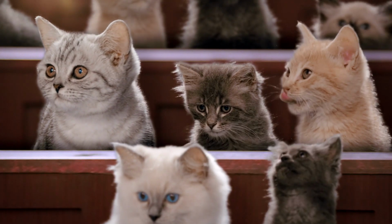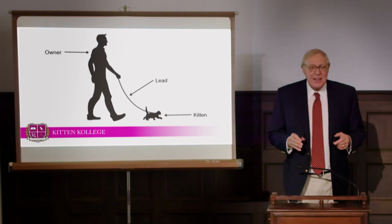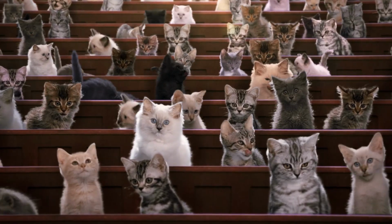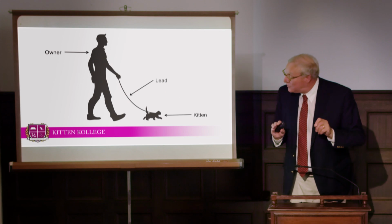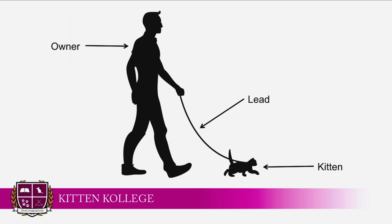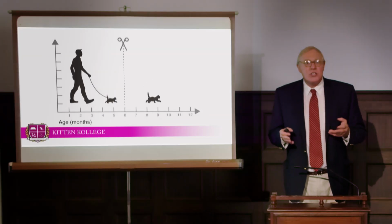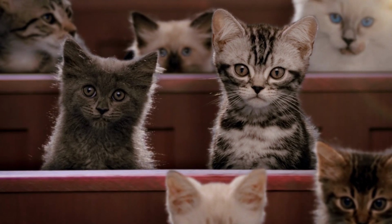Naturally, in the early stages, you might experience an overwhelming desire to explore further than you are able. This is why it's recommended that owners begin exploration with the use of the lead. The lead physically connects you with your owner. Owners will remain with you until you're about 5 or 6 months old. It's only then, once you've been neutered, that you'll be free to explore without your owners.